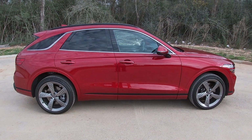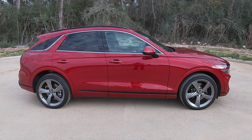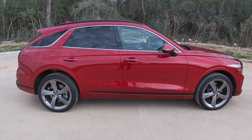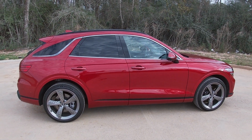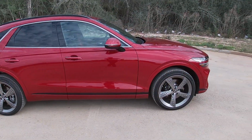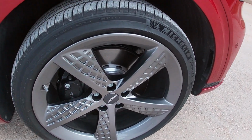Now, going back to that comparison that I just made, this car is about 185.5 inches long, which means on paper, it's about a half an inch shorter than a Porsche Macan. But like I said, you look at it directly from the side and it looks dead on, just like its German competition. But what grabs my attention more than anything else is what is right here.